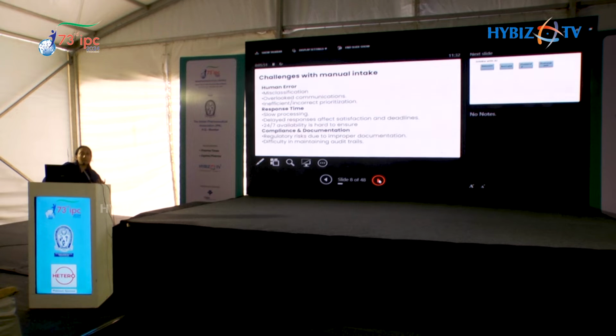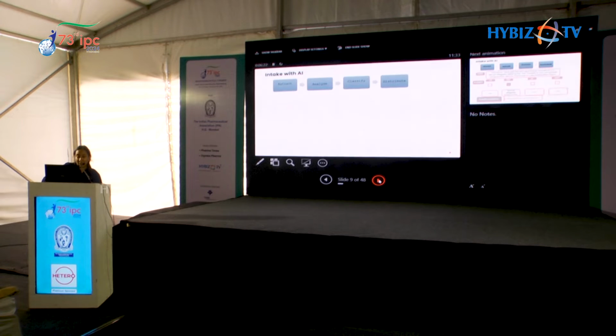So what are the three main challenges? Human error, misclassification, missed communication, the response time, again the time, all departments or the team working on this intake usually works in shifts to ensure 24/7 coverage. And then compliance and documentation. We as healthcare professionals want our time to be used in a very scientific manner. So we feel it as an administrative burden. So hence, if there's a tool which we can leverage to help us automate, then definitely it will be helpful.